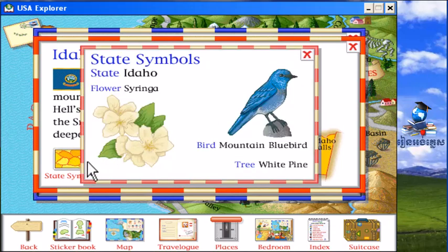State symbols. Idaho. Syringa. Mountain bluebird. White pine.